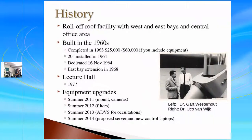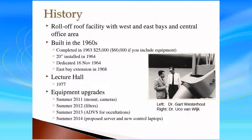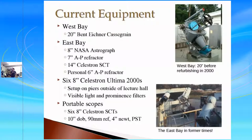So the observatory was started in 1963, and they finished and dedicated it in 1964. Hence, this is our 50th anniversary this year, and we'll be celebrating this fall. Back then, they started off with $25,000, $60,000 if you include the equipment. They did an East Bay extension, and in '68, the lecture hall in 1977 was added. They've been doing outreach here for most of that time since then. Over the last several summers, we've been able to do a number of equipment upgrades using student tech fees, which I'll describe more shortly. Next.